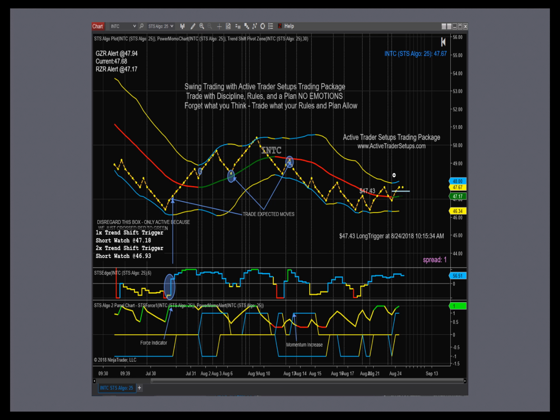So we teach you to wait on the pullback, and it will pull back to this line and then turn and head back up. In this case, we don't want to get long at all because we haven't had the trigger yet. We expect a pullback. Many times it'll pull back directly to the line and instantly turn and come back up. I believe this pullback happened near the end of day. This is a swing trading chart for this particular stock, and the reason we classify it as that is because multiple days have all come through during this entire chart.